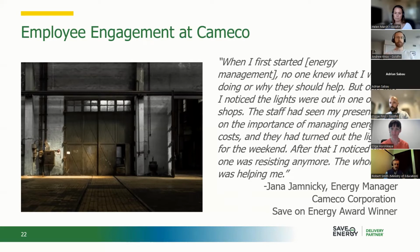But she kept presenting to everyone and making sure that all employees knew about the value that she was creating with energy management. And eventually it sunk in. She walked by a dark garage like the one you see in the picture. She first thought there was an accident that had cut the power, but it turned out that people had just shut the lights off for the weekend because they had taken her messaging on board. She noted that as a watershed moment. After that, the whole staff was helping her and things just got a lot easier and savings were compiling from her employee engagement.